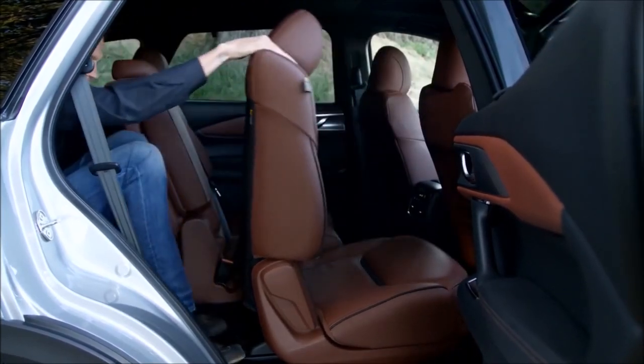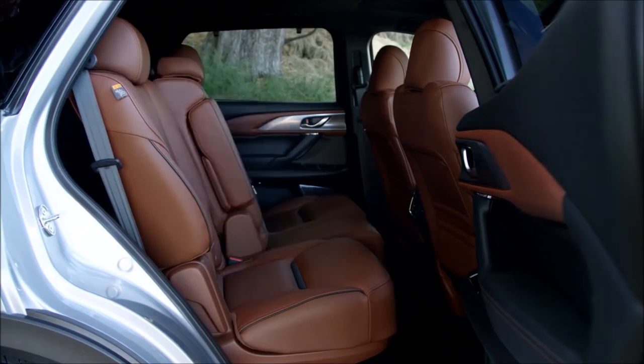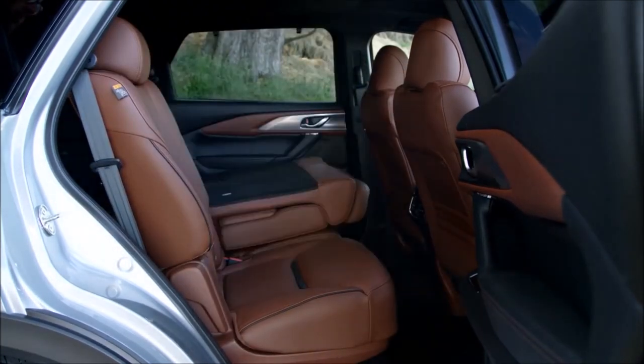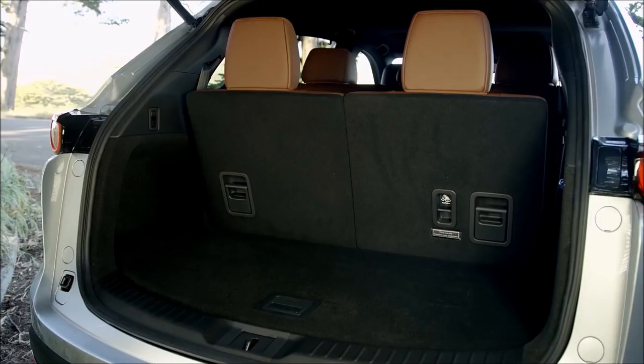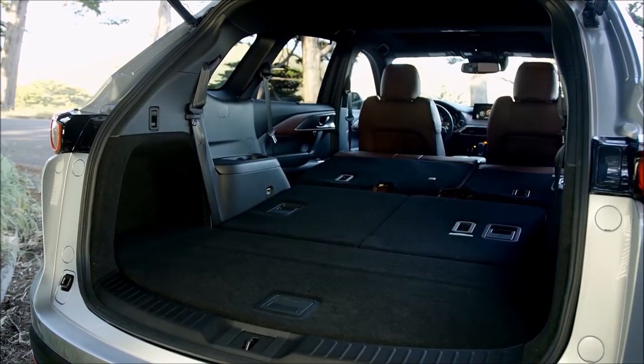The aluminum that's used on the interior for the CX-9 was influenced by the Japanese knife makers. We made sure that we bent the metal to emulate how this knife actually bends, and we put two different finishes. So there's a brushed component here and a satin component here.